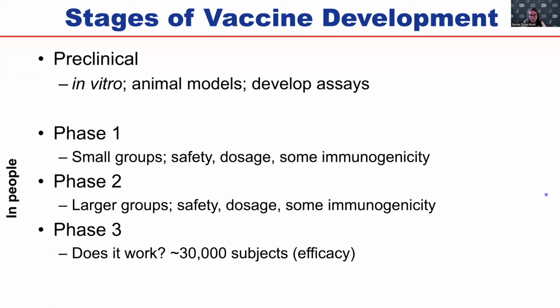So phase 1 clinical trials is your first in human trials. It's small groups of people, 10 or 15 people per group, where you look at, is this vaccine safe? What dose is safe? What doses are going to give you some immunogenicity, right? Some doses might be low enough to be safe, but don't actually give you any antibodies. So a little bit of dose finding.